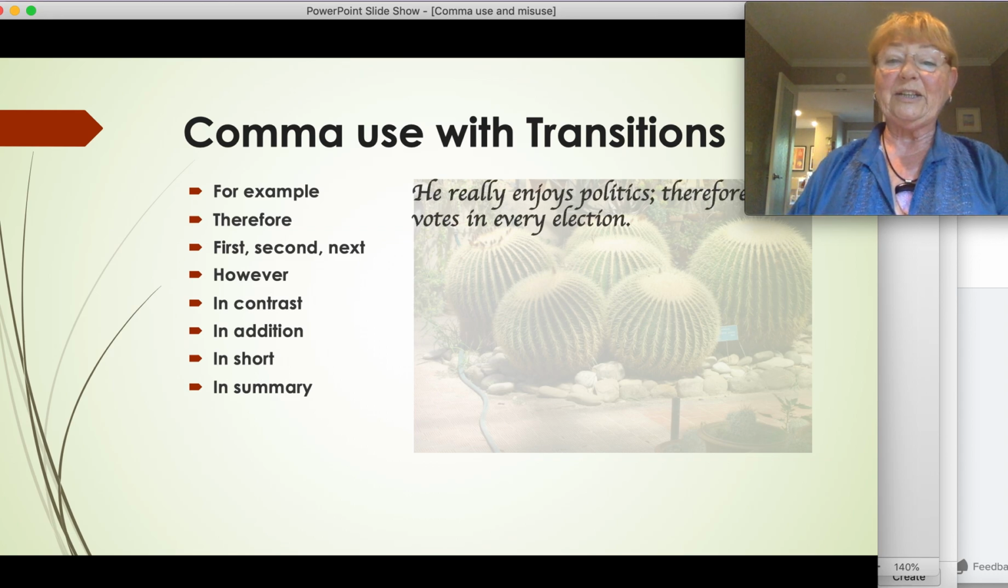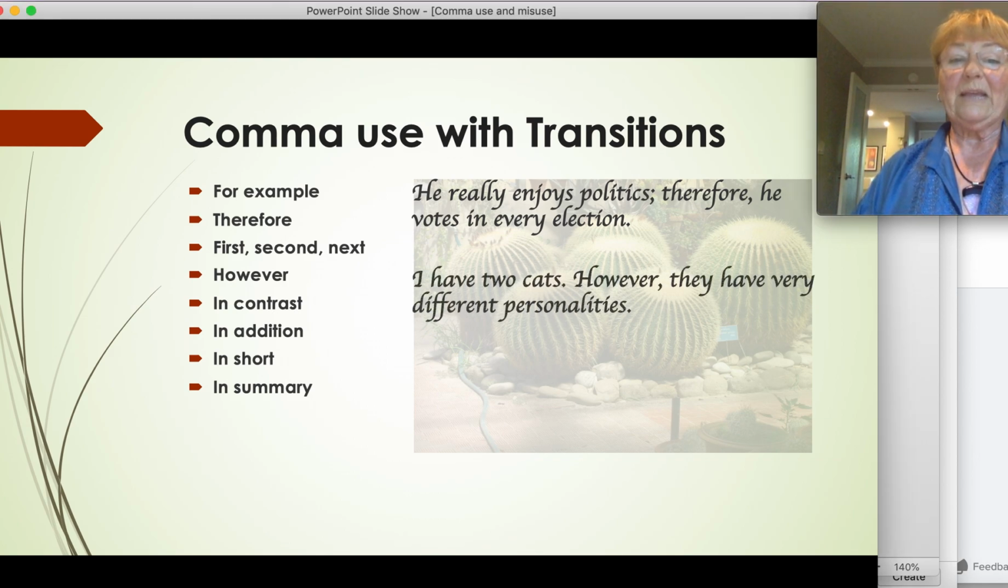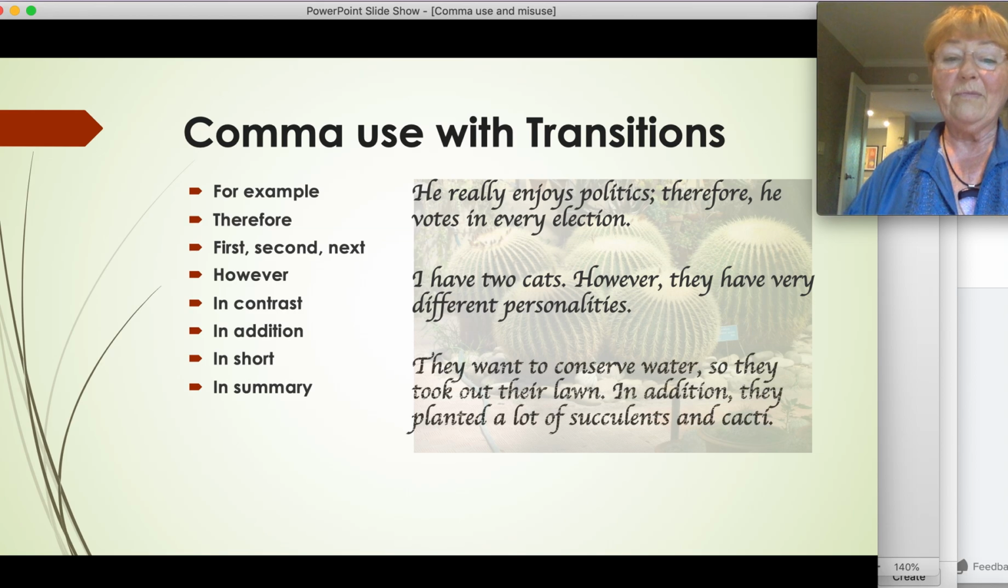He really enjoys politics, therefore, he votes in every election. Or, I have two cats, however, they have very different personalities. Or, they want to conserve water, so they took out their lawn. In addition, they planted a lot of succulents and cacti. The picture here is cacti. That's the plural of cactus.